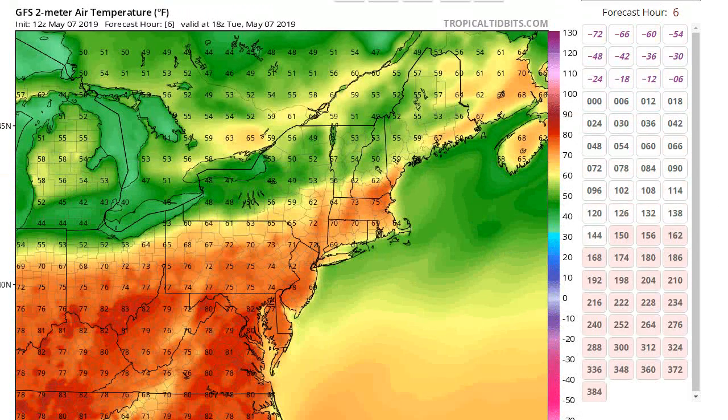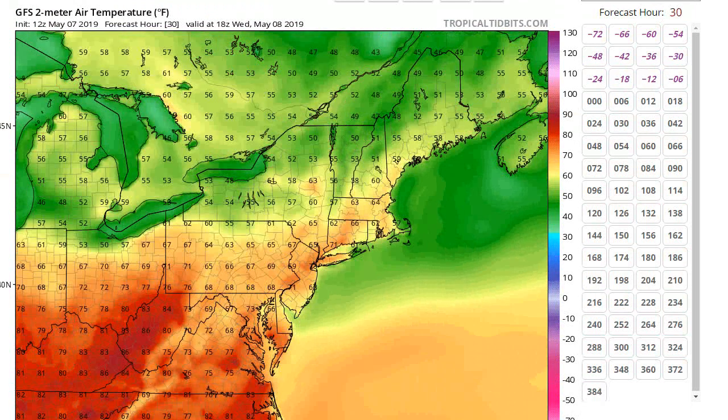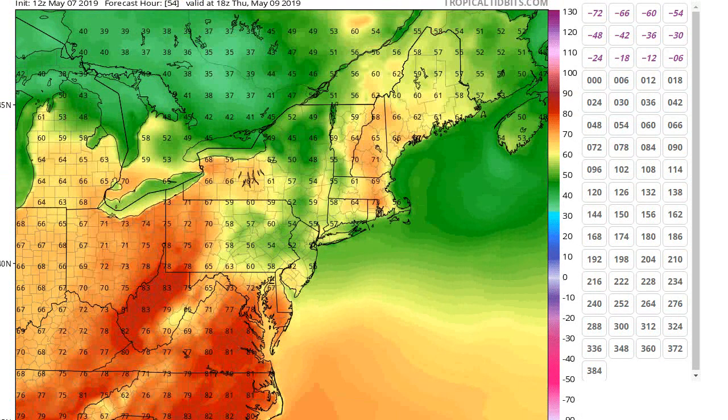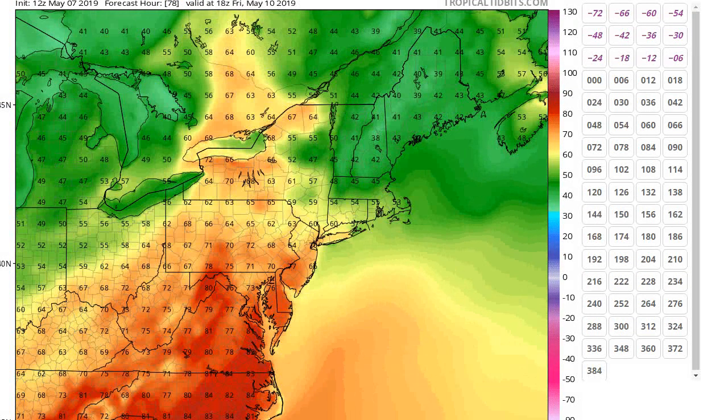Show you temperatures. As we go into tomorrow, the temperatures will be a little cooler at least. Temperatures probably still in the upper 60s, slightly above normal, because the cooler air is to the north, but we can't get into that because, again, we've got the stalled front syndrome going on. Thursday, a little more cool air builds in, but then we have all the clouds. So that's the problem we're having right now.